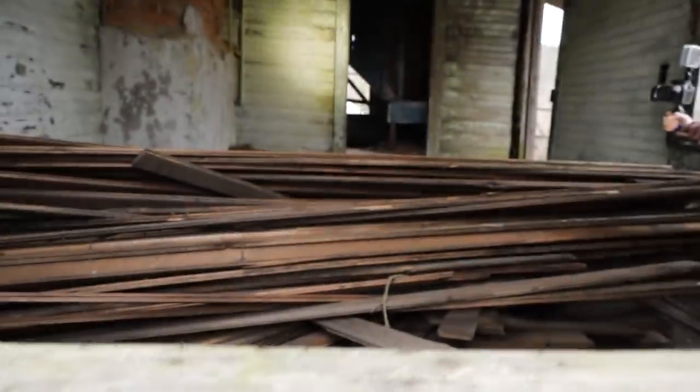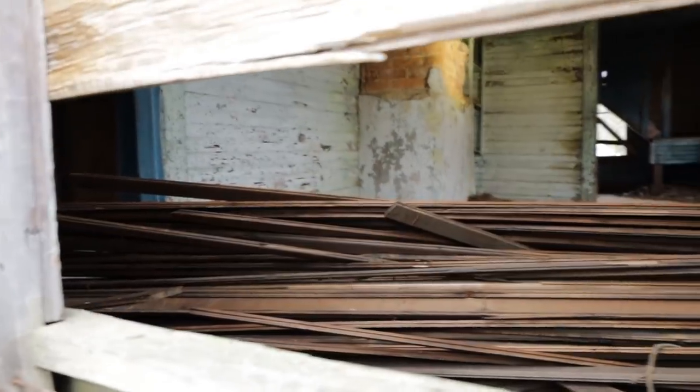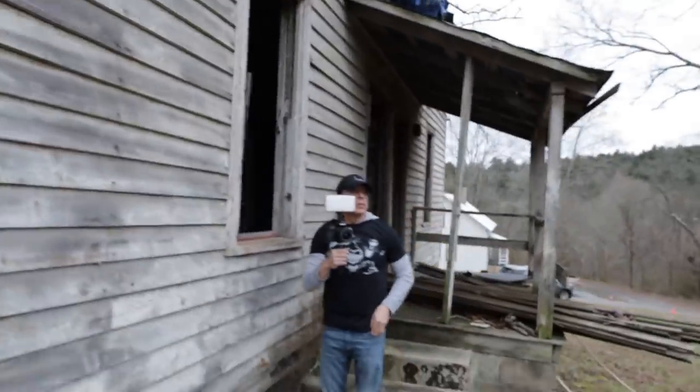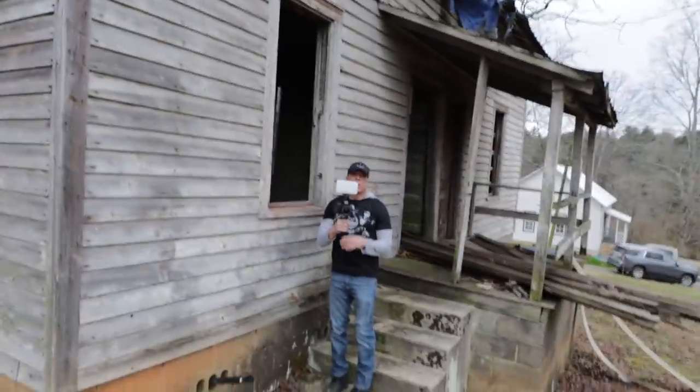You can see they pulled up all these floors. Oh, that's kind of cool. So I guess in each one of these, they do have an upstairs on this one too. Yeah.